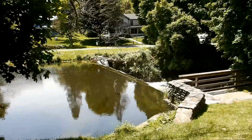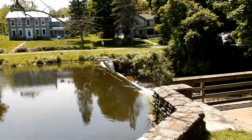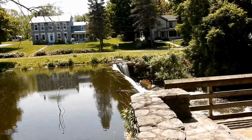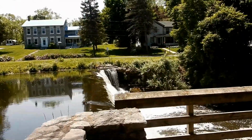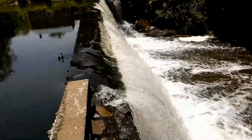We're driving down the road in downtown Henderson. Pulled over because there's this little waterfall right here. There's lots of waterfalls in New York.